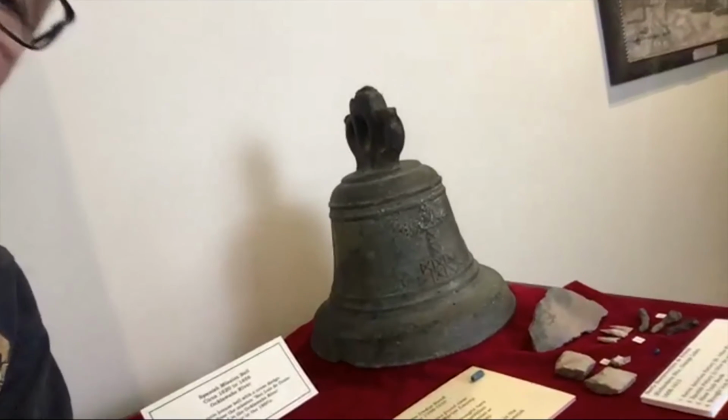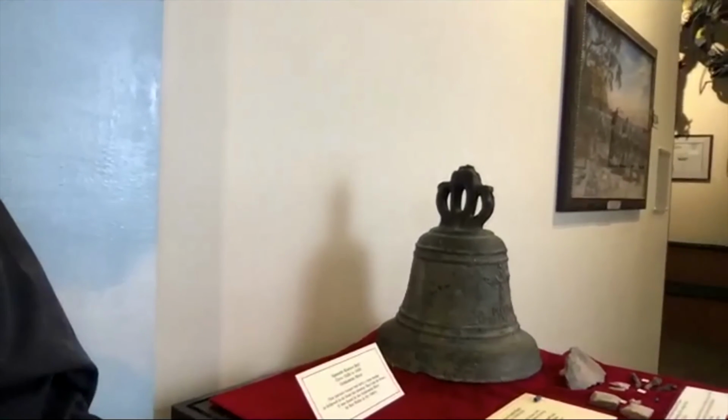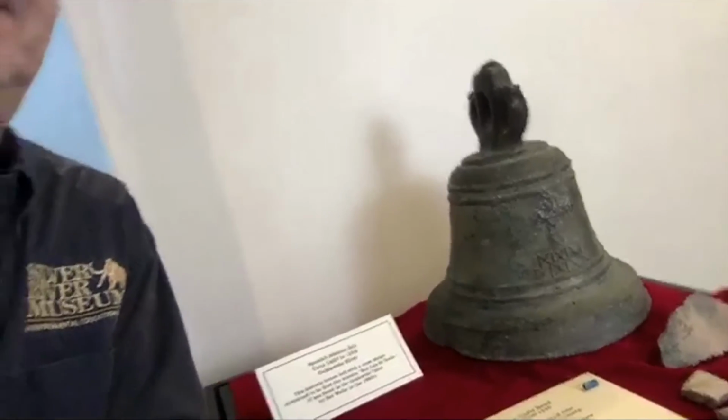You can see the cross a little bit better there. And there it is from the side. You can see the three holes where they would have hung it, probably with heavy ropes. That's the Spanish mission bell. I'm using a laptop, so it's a little funny to hold.